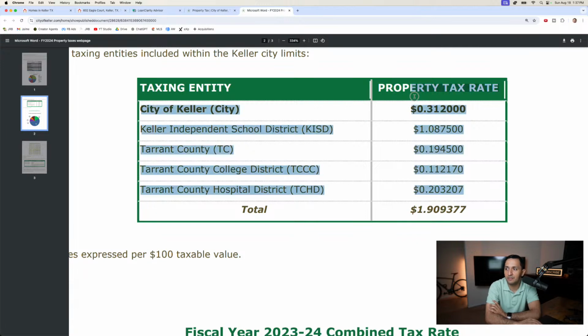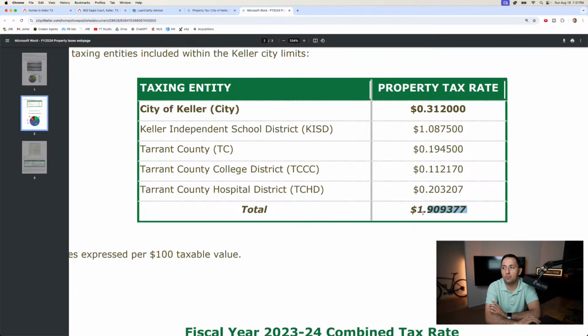So you're looking at these 5 numbers all together, and it gives you a tax rate of 1.91. Just to give you some perspective, in the grand scheme of things, this is among the lowest property tax rates that you're going to find across the entire DFW Metroplex. The lowest property tax rates around DFW are 1.8 or so, up to about 3%. So that's the range, and this is below 2%. It's rare that you get cities, especially this far into the Metroplex, that have such a low property tax rate.